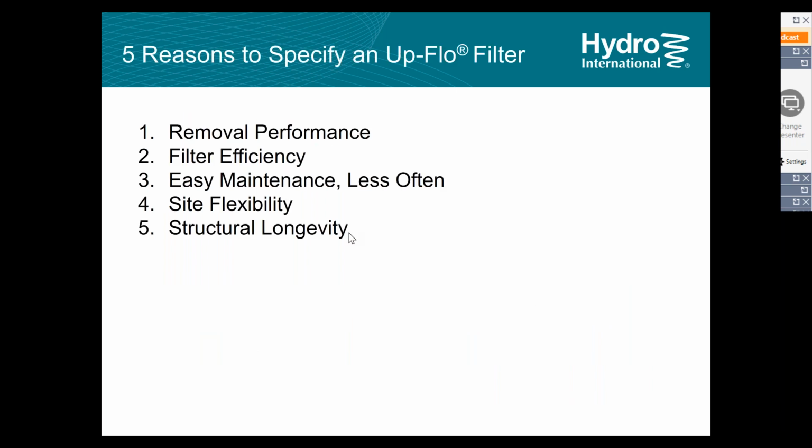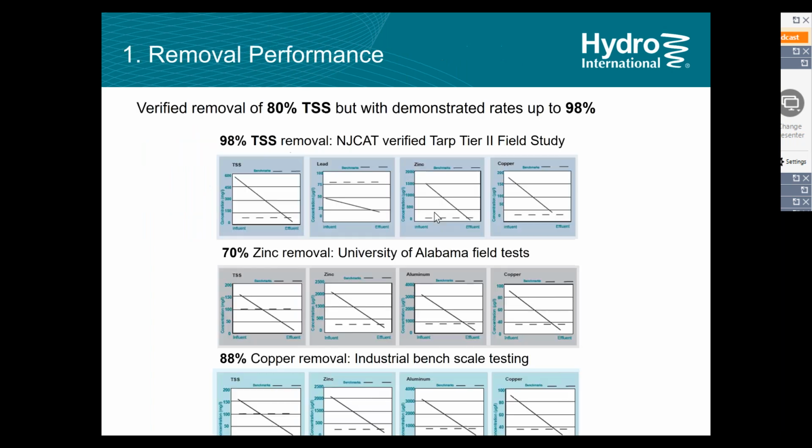So, some of the advantages when you look at an Up-Flo filter: high removal efficiency, easy maintenance, designed specifically to be maintained easily. One of the complexities that comes from a filter system is that obviously now there's a media that has to be changed on some routine schedule, and that media has to be able to be removed fairly readily. So I'll touch on that a little bit. Site flexibility and in turn structural longevity.